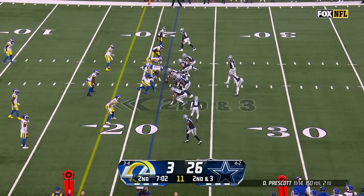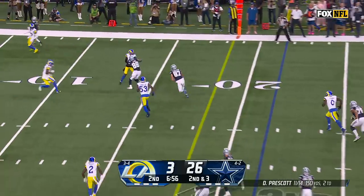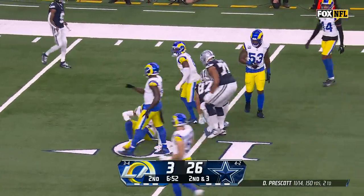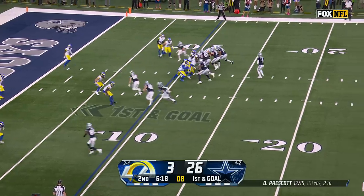You're not having so many drives that end down there inside the 20 because you can score from a ways out. Pressure on Prescott underneath. Oh, good catch, Jake Ferguson. First down, down inside the 10, first and goal. Three catches, 42 yards for Ferguson now in the touchdown. Ninth play of the drive.